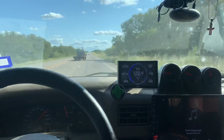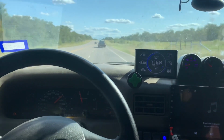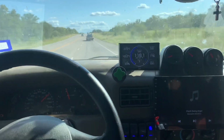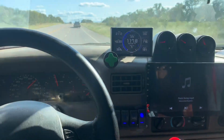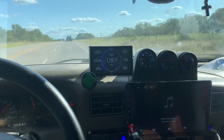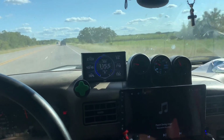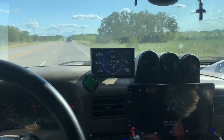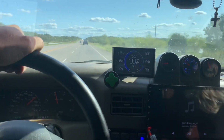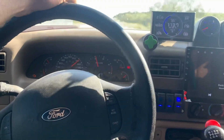The ZF6 I really like a lot better than, say, a NV5600. I think it's weird where low is located. I wish it was more like a NV5600, because low is kind of hard to get out of and into second gear sometimes, but it's not too bad. But other than that, everything's good.